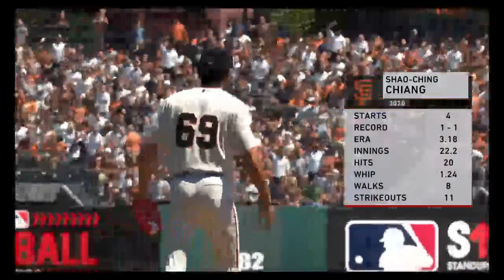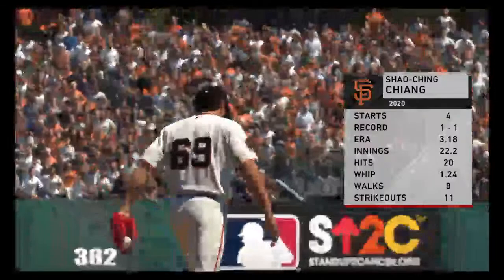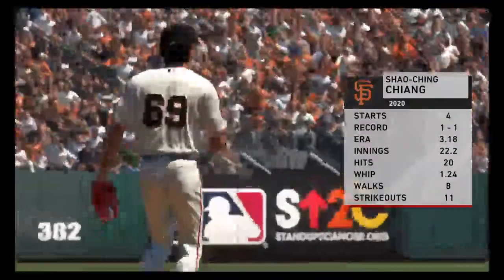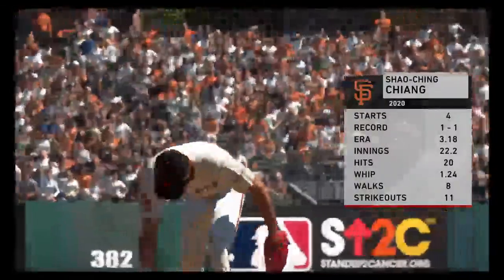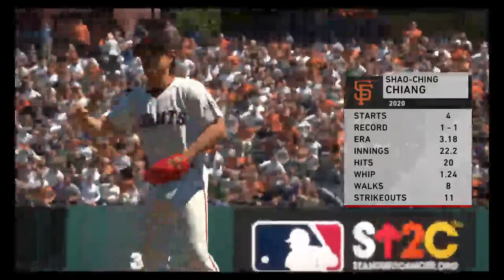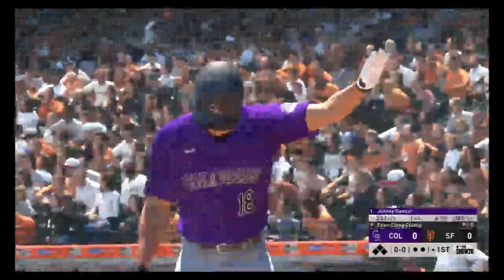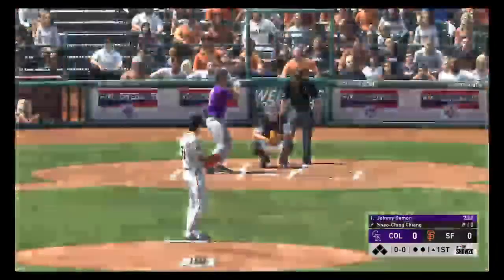Xiaoqing Chang, a Taiwan native, gets the starting nod. What do we need to know here, Danny? Hey, this guy's a fun guy to watch pitch. Not necessarily an overpowering guy. Has an ERA in the low threes. But one thing he knows how to do, he knows how to pitch, and he knows how to minimize damage. If you're going to have an ERA in the low threes in this day and age, you're doing a lot of things right. This guy should be fun to watch in this one.